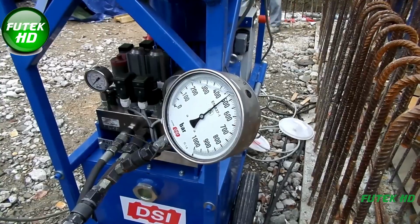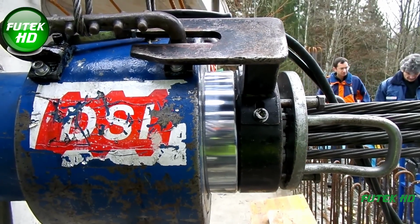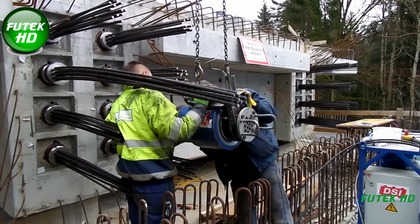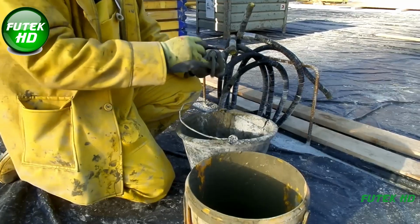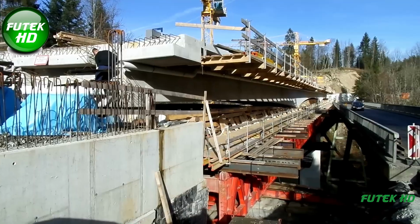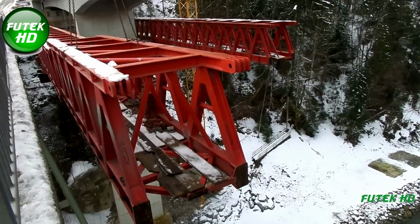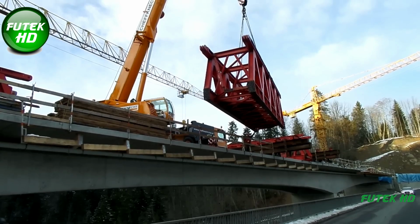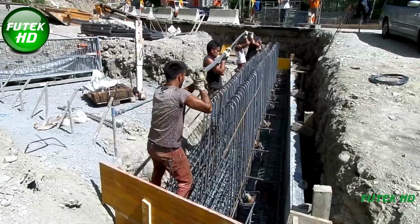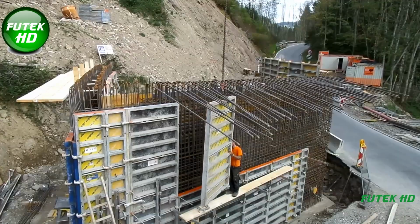In April 2015, waterproofing was applied to the bridge deck, starting with an epoxy resin primer, followed by 2 layers of plastomer bitumen, carefully bonded to prevent moisture infiltration. On top of this waterproof layer, a 14 centimeters thick bituminous track layer and a 3 centimeters thick asphalt concrete wearing course were laid to form the final driving surface. These layers were applied under stringent quality standards to ensure durability, grip, and optimal traffic safety.